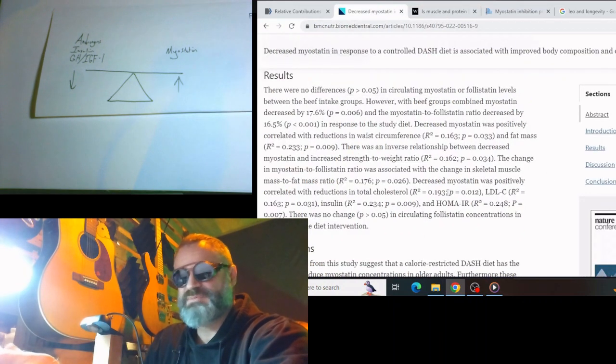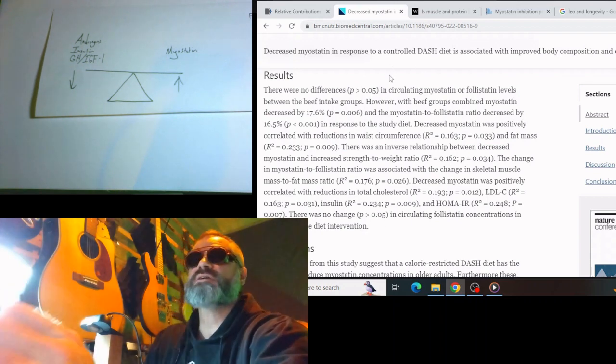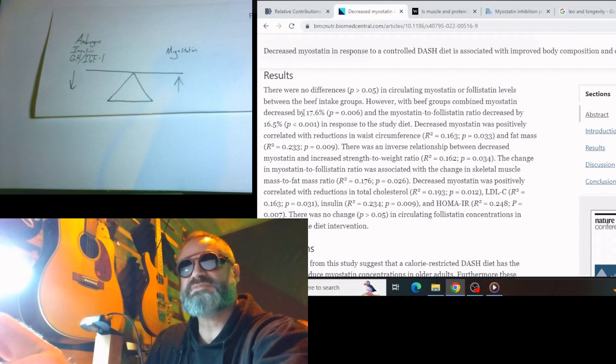Decreased myostatin was positively correlated with reduction in total cholesterol. There was no change in circulating follistatin concentration in response to the diet intervention. And what we're reading here is a calorie-reduced diet study. And they showed that myostatin decreased by 17.6% in response to the diet.